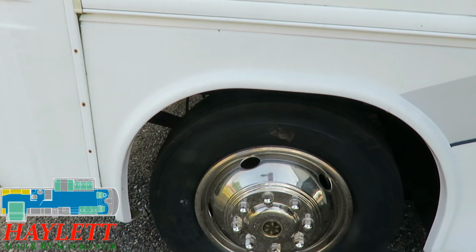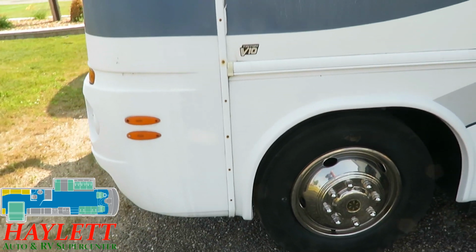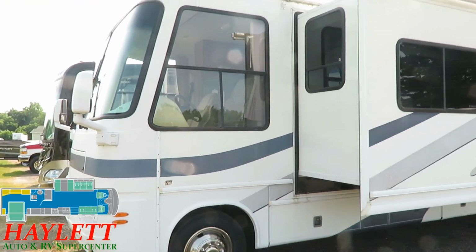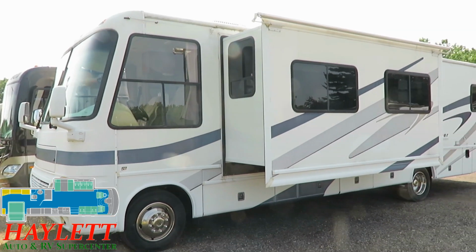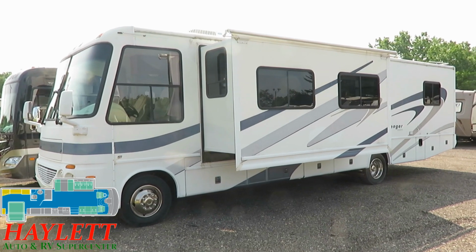These front Firestones, again, these were replaced in 2018. The rear dual Goodyears look to be in fantastic shape. We'll take a look at those in a second. I just wanted to back up and give you a little bit more of a panoramic view before we swept down the sidewall.